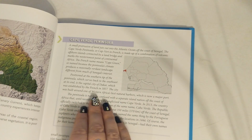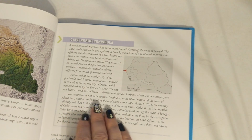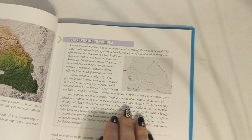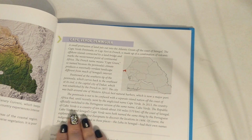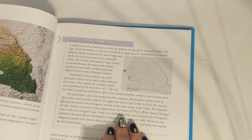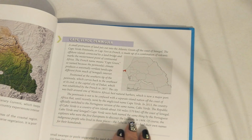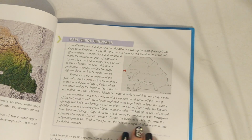The city was built around one of West Africa's best natural harbors, which is now a major port. The peninsula is not to be confused with a separate island nation off the coast of Africa that, until recently, went by the anglicized name of Cape Verde. In 2013, the country officially switched to the Portuguese version of the same name, Cabo Verde. The Republic of Cabo Verde is a country of 10 islands, about 350 miles off the coast of Senegal. Cabo Verde and Senegal's Cape Verde were both named the same thing by the Portuguese explorers, who were the first Europeans to discover the locations in 1444. Of course, the indigenous people who lived in those places, the Lebu in Senegal, had their own names for their homelands.